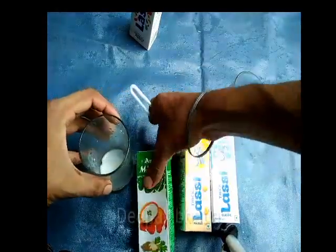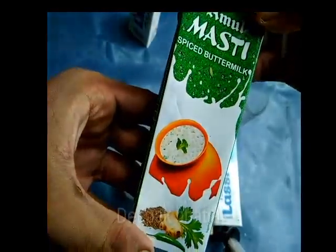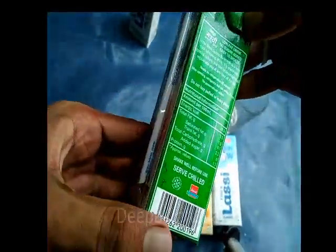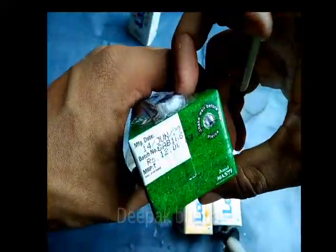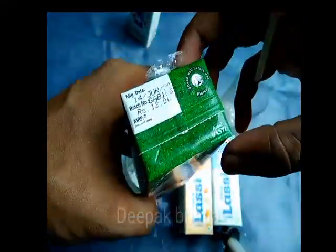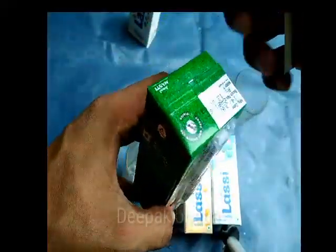And now we have this Amul Masti spiced buttermilk. Guys, the price is 12 rupees and the net content is 200 milliliter.